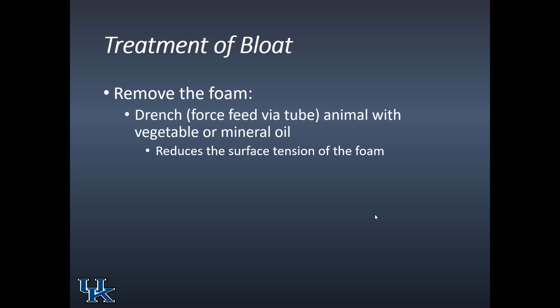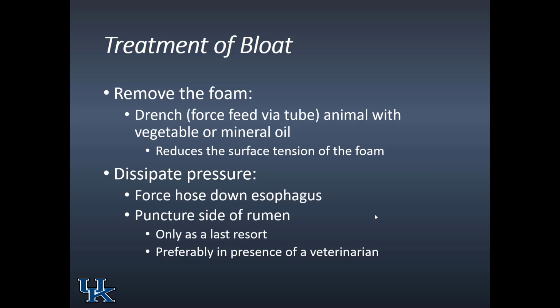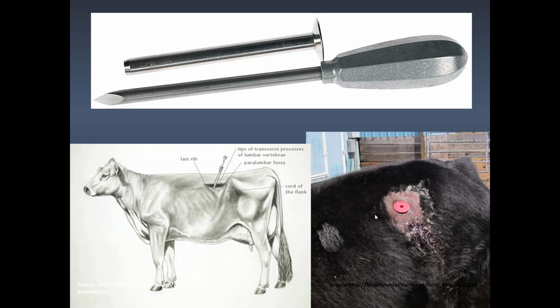How do we treat bloat? There are ways that we can do this by removing the foam, by drenching the animal, and that's force feeding carefully via a tube the animal with vegetable or mineral oil, and this reduces the surface tension of the foam. We can dissipate the pressure by using a hose down the esophagus, or in very extreme cases, puncture the side of the rumen, but only as a last resort and preferably in the presence of a veterinarian.